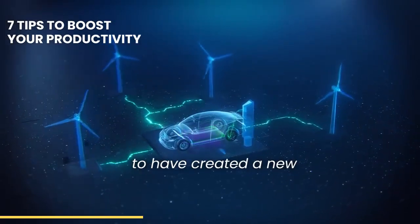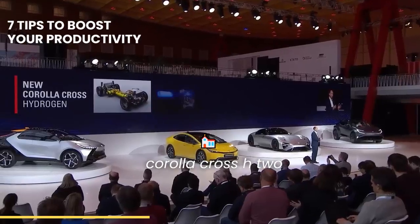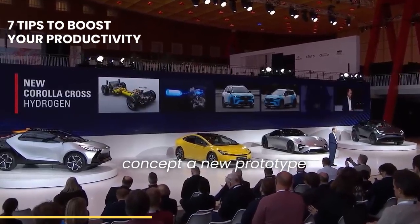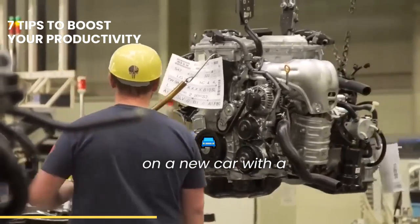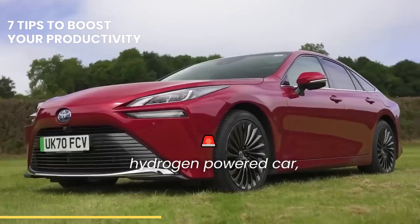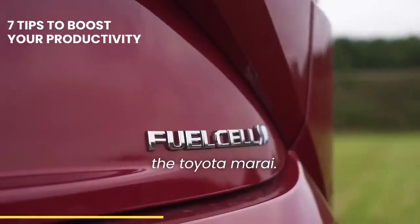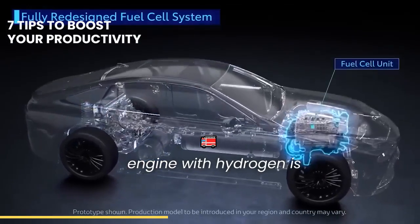Toyota has now claimed to have created a new way of harnessing the power of hydrogen. Their engineering team recently showed off the Corolla Cross H2 concept, a new prototype car with a hydrogen combustion engine. Toyota has been working on a new car with a hydrogen combustion engine different from the fuel cell technology that powers its last hydrogen-powered car, the Toyota Mirai. The concept of powering an internal combustion engine with hydrogen is not a new one.